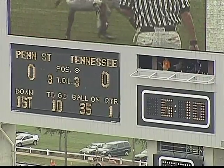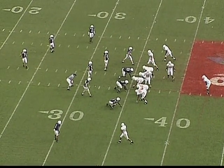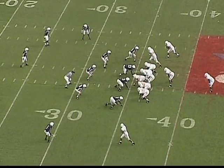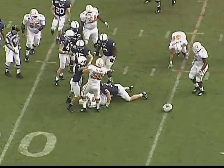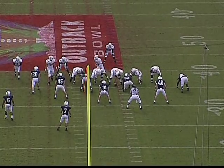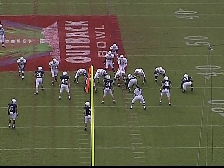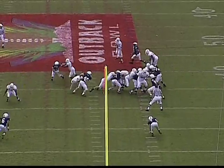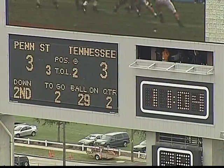Some examples of a stun technique or shocking a blocker in game footage. 31 is going to fit aggressively inside and underneath a down block and hold his ground. 40's going to stun and shock a blocker and be in position to get off and make a play.